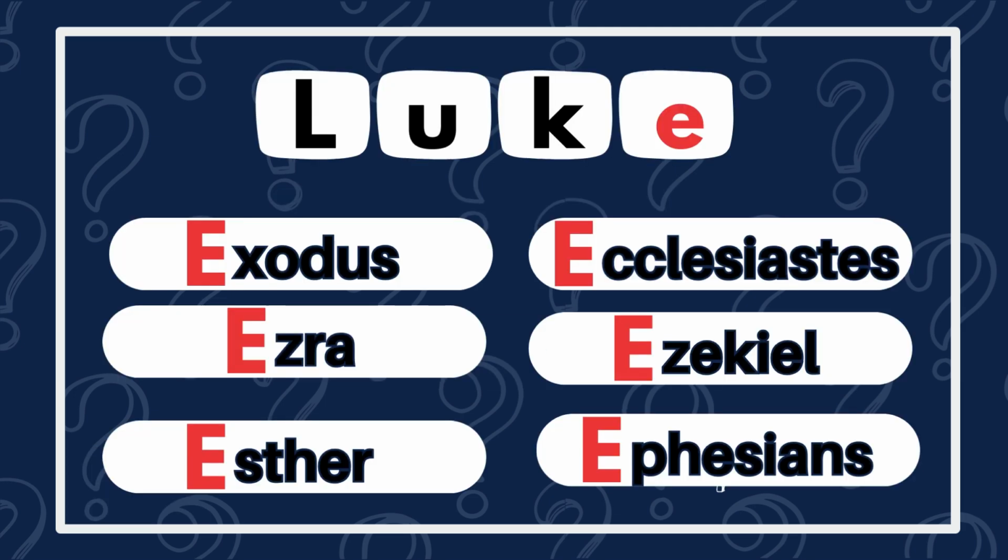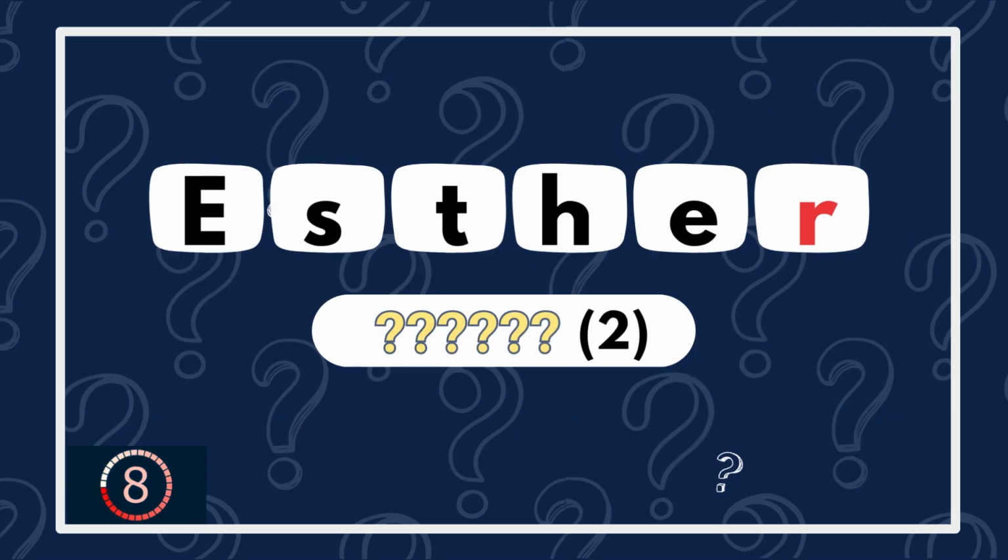And there's plenty of books in the Bible that have the letter E. The letter E is the first letter for Exodus, Ezra, Esther, Ecclesiastes, Ezekiel, and Ephesians. And from this group, Esther will be starting us off. Last letter, first letter, the letter R.